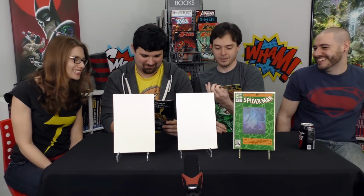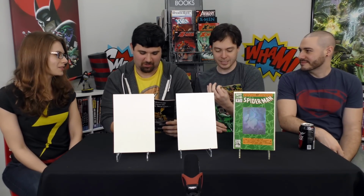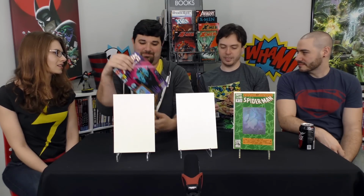Yeah, the Wolverine hologram is by far the best. Yeah, I agree. It's kind of epic, actually. I didn't really pay much attention to it before, but it's got the sparkles on the claws that move. Oh, wow. Yeah, look at that. His head moves back and forth. When you turn him, he's looking different ways. Which is awesome.